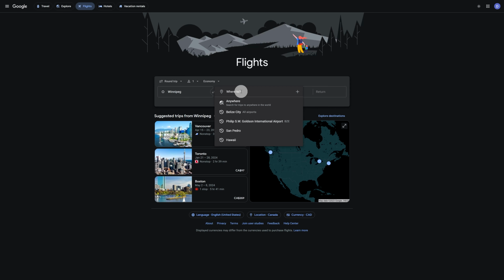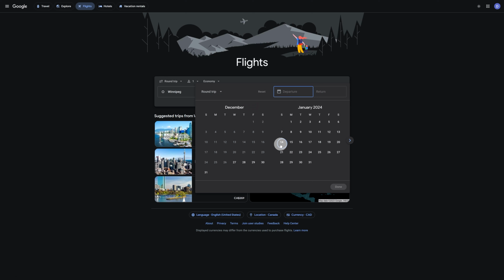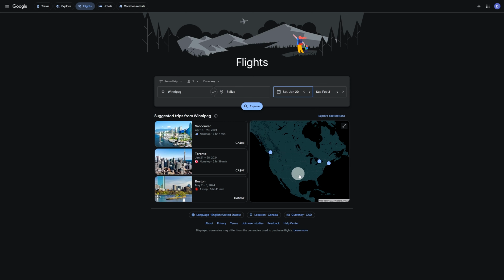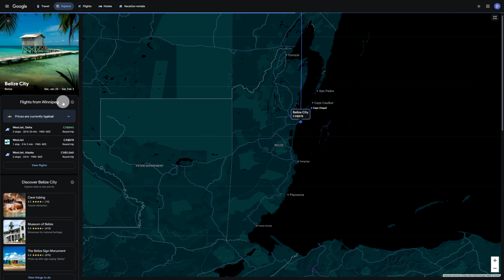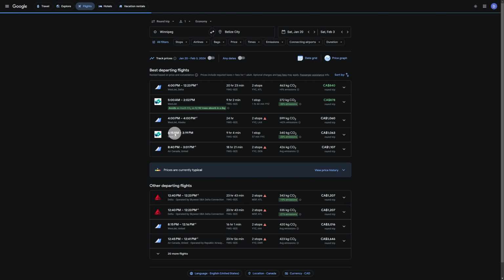So I'm going to look at Belize City, and let's just go with departure January for 2 weeks into February. Perfect. And we'll click on done and we'll explore. Yes, we want Belize City. Click on view flights. Now, if your dates are firm, you just pick out the flight here that is the cheapest for you and you'll go to the next step.